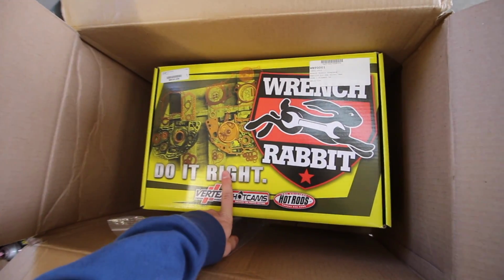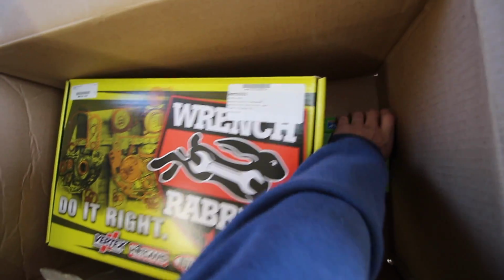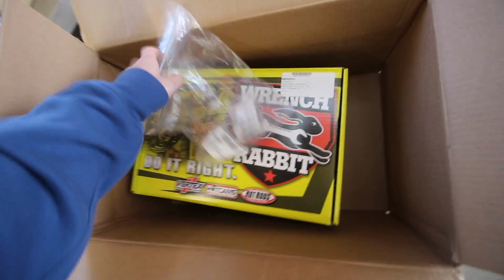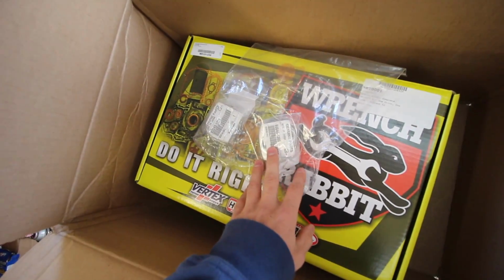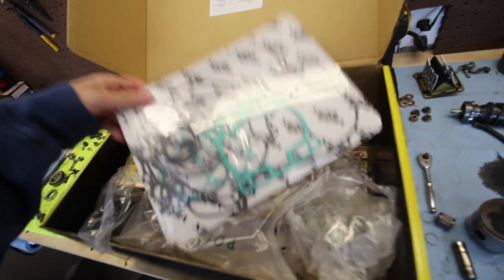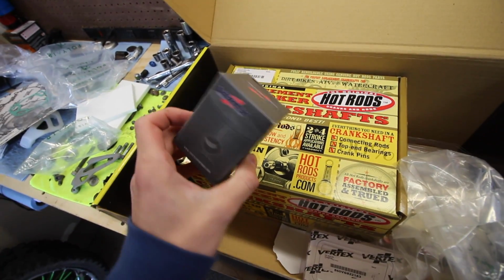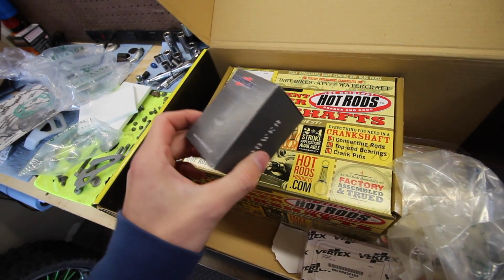Alright, so right here we have the Wrench Rabbit's full motor rebuild kit. Before I take that out, I got new fork seals for that since they're leaking. So here we have OEM crank bearings. Okay, so opening this up, I already cut the tape and whatnot. So pretty much, I mean, you get everything you need. Seals, gaskets, whatnot right here. I don't think I really need to go over this. If any of you want to buy a stock Vertex piston, I'll sell it pretty cheap. DM me on Instagram also.